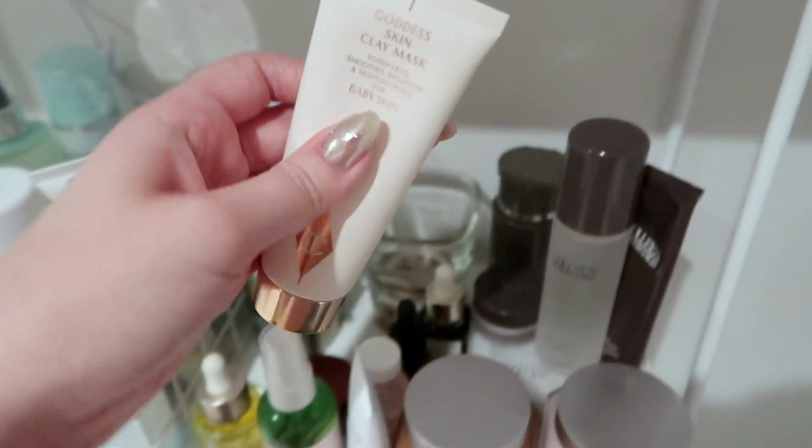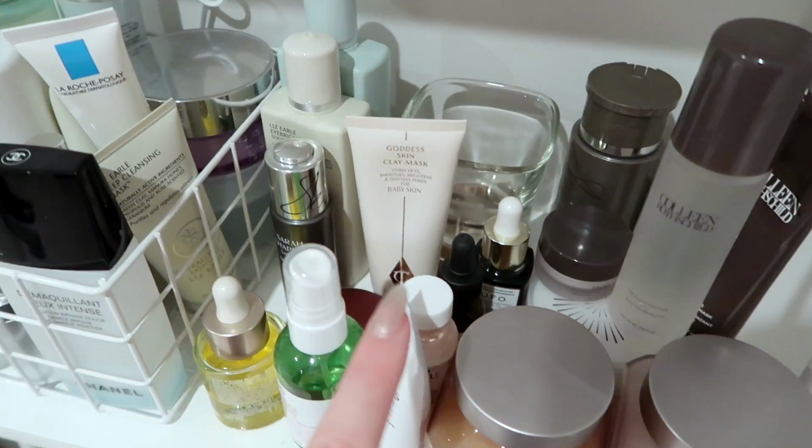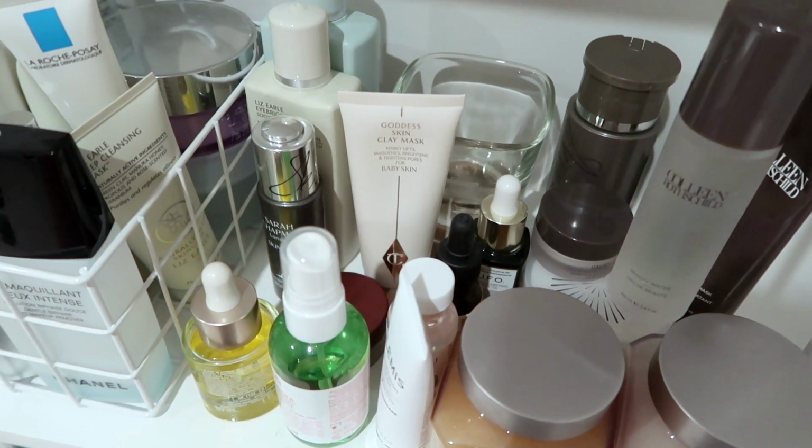So I've been doing a lot more skincare masks and things like that recently. I don't really do masks as often as I should, but since I got that, I've been doing them about twice a week, which is a lot for me, and I really like the effect that it gives. So I think that's everything.